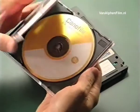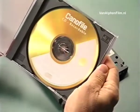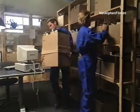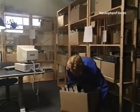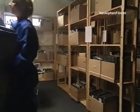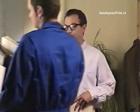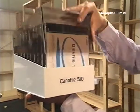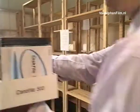I can even have CD-ROMs made, because you can download the information from an MOD to a CD recorder. Each MOD can store up to 13,000 pages, which means most of my files can be eliminated. Now my enormous archives can all be stored in just one box, no larger than a shoebox.